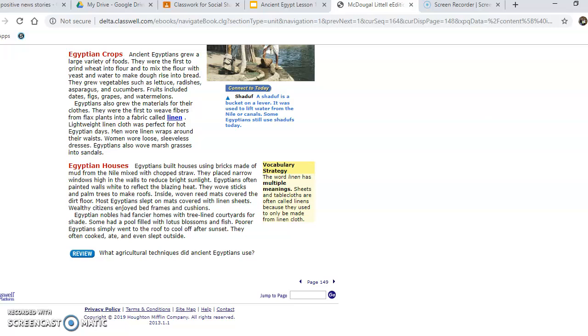The Egyptian houses. Egyptians built houses using bricks made from mud in the Nile mixed with chopped straw. They placed narrow windows high into the walls to reduce the bright sunlight, and Egyptians often painted the walls white to reflect the blazing heat. They wove sticks of palm trees to make the roofs, and inside wooden reed mats covered the dirt floor, and most Egyptians slept on mats covered with linen sheets, and wealthy citizens enjoyed bed frames and cushions.